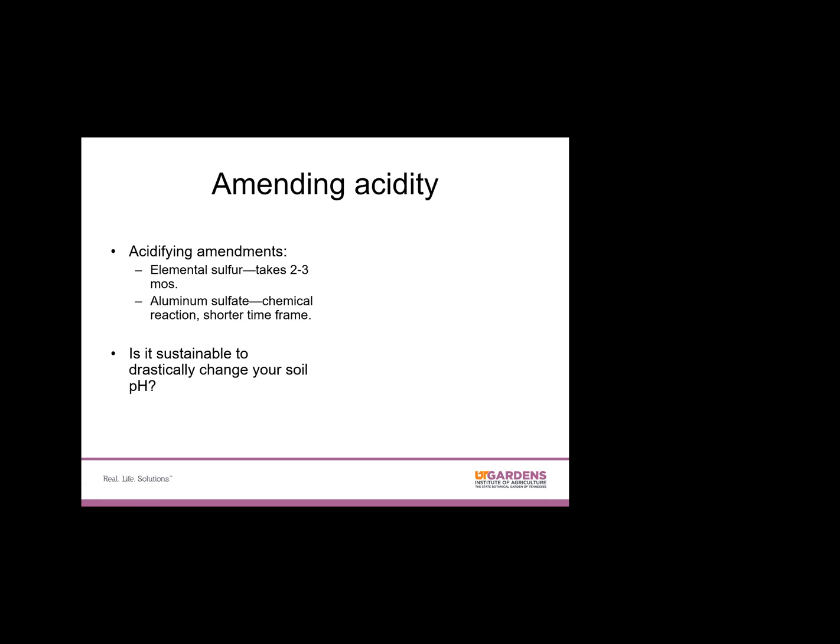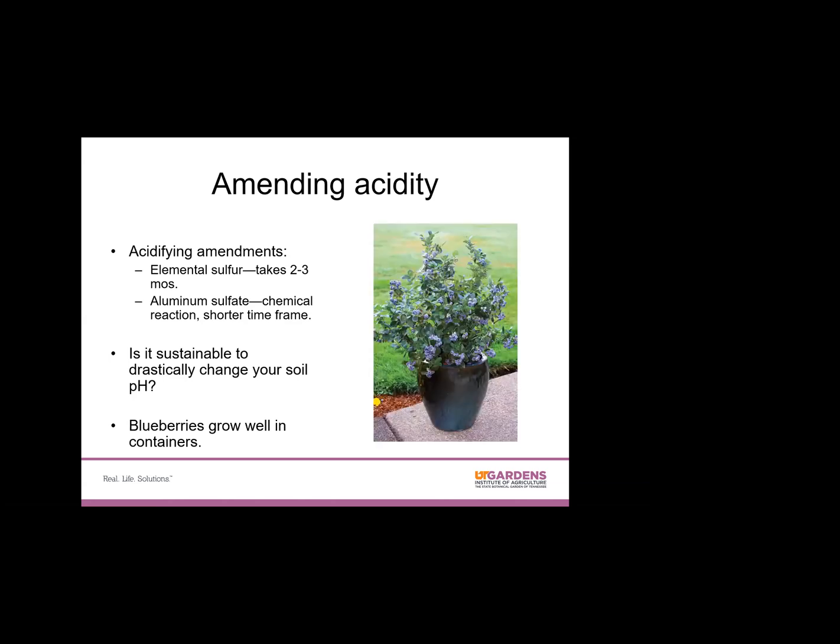So one option, if you decide you don't want to mess with that, is to grow blueberries in containers. I really like growing blueberries in containers because they have that shallow fibrous root system. They will do well in a container. You can grow them in a big old whiskey barrel. You can grow them in as big of a container as you can manage. It's going to give you the biggest, healthiest plant.